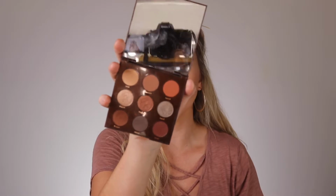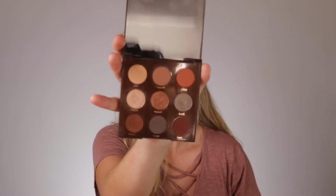So for eyes, I was in between this ColourPop Brown Sugar palette. Is that focusing? Can you see? I'm totally embarrassed by this, but I'm too lazy to get the tripod. My camera is stacked on so many random things, eyeshadow palettes, a scale.